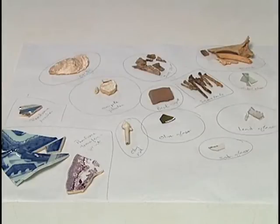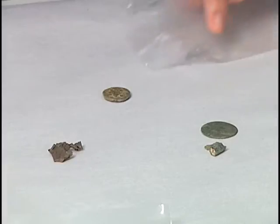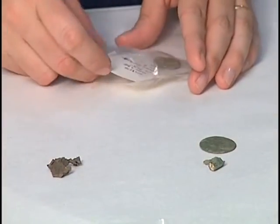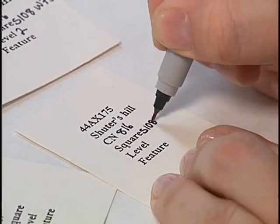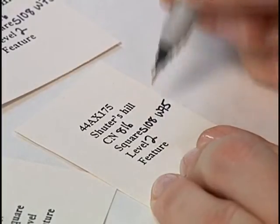All the artifacts from a context number are sorted by category and put into bags. Each category's objects are placed in a separate bag, along with a pre-printed acid-free cardstock label. Write the provenience information on the label using a waterproof marker. Don't put an artifact description on the label.